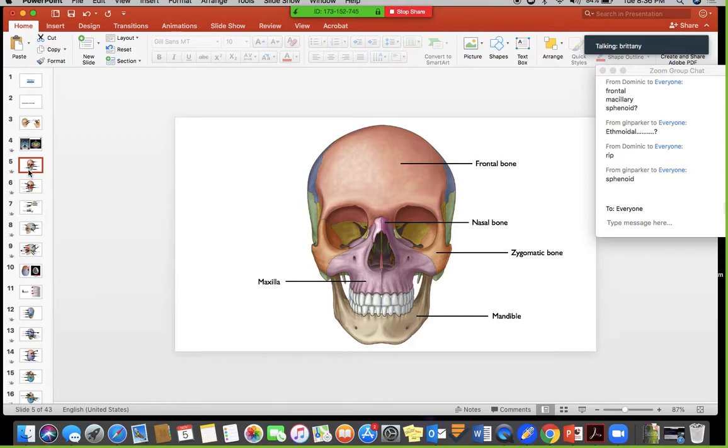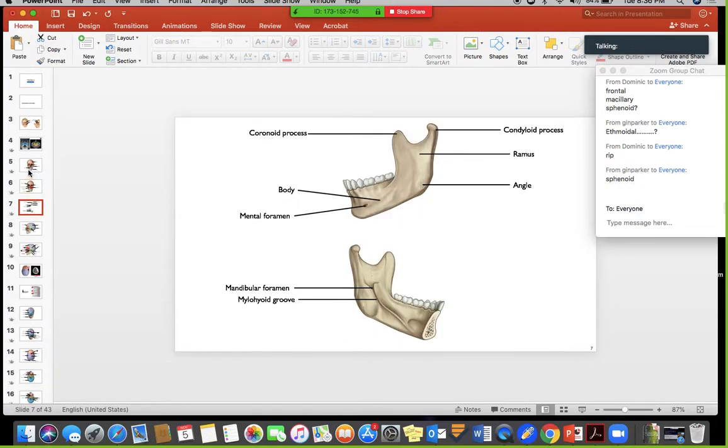Okay, so I'm not going to just read these to you. I'm going to skip through to some of the tricks that I used last year. Okay, so this right here, they like to ask about a lot. For me, it's easy to confuse which one is condyloid and which one is coronoid. So coronoid, if you think of coronation, meaning crown. If someone's coronated, they have a crown and they're going to go in the front because they're more important.